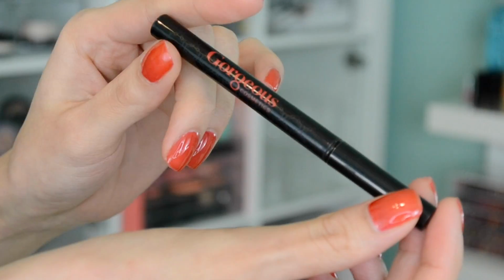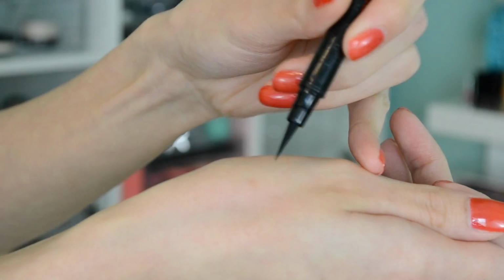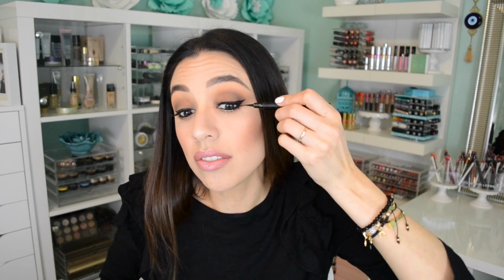So if you guys are just learning, it really helps you do that long elongated wing without getting nervous and doing the chubbier short tip. You know what I'm talking about, the wing? When you get a little scared and you just freak out and you do the short stumpy wing instead of the one that comes out and just flares out real nicely.